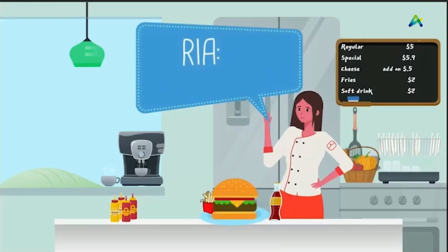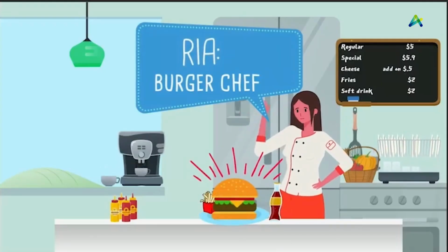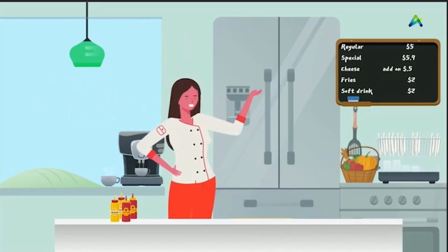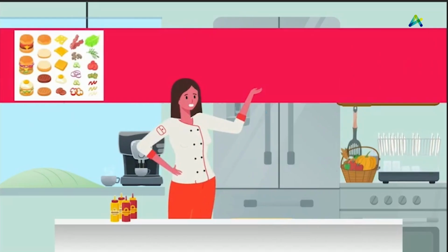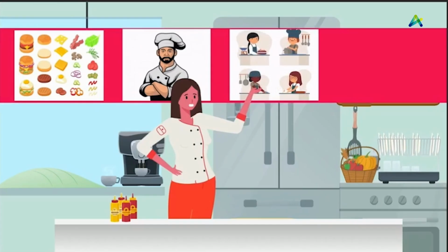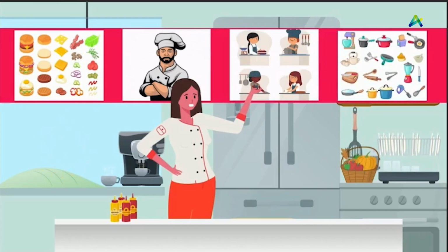This is Ria, a famous burger chef. Her vegan burger is the talk of town. A lot of things go into making her burger, from the finest ingredients, experts, chefs and assistants, the top-of-the-line kitchen equipment, and a process to keep the kitchen clean and sparkling.